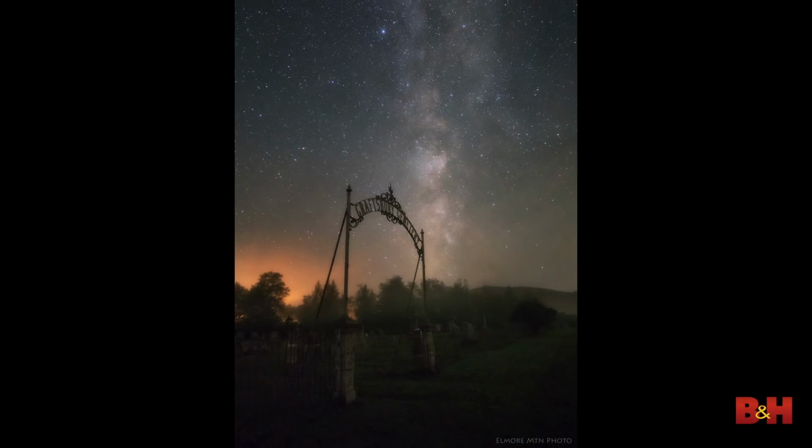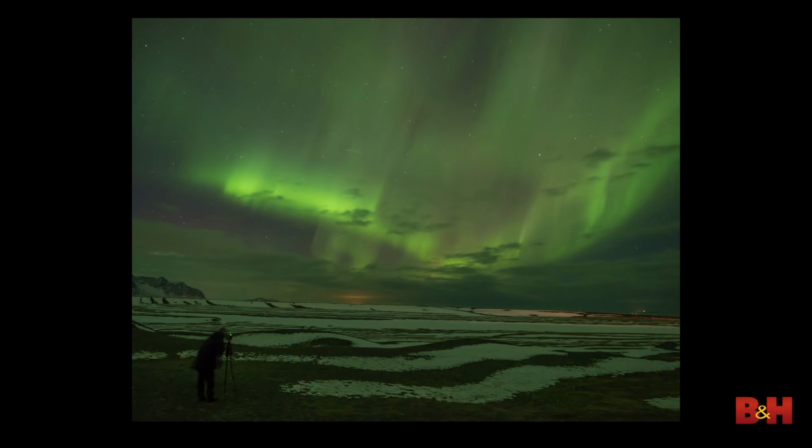I'll show you a couple images first. I personally like to try to see what my eyes saw. So basically, I'm not trying to stress the images so much in post, but sometimes there's a lot of different variables that you've got to deal with when you're shooting at night to get the end result that you want. And the aurora is absolutely beautiful.